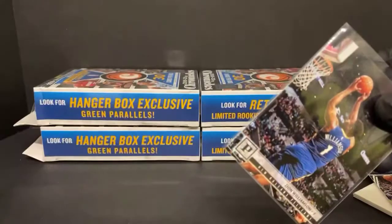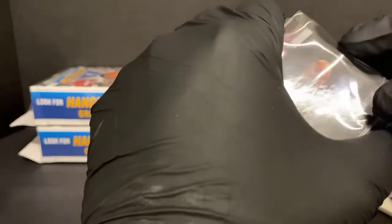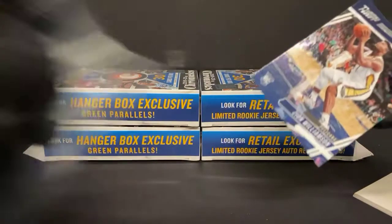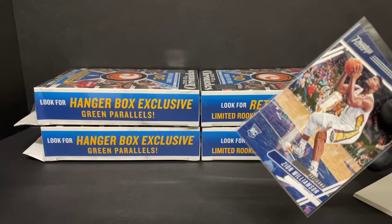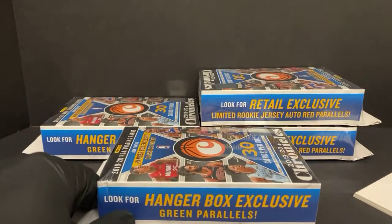Yeah, Herro's kind of hit or miss in this stuff, at least. I don't even know if he has a Marquee card, honestly. I don't recall off the top of my head, but first hanger box down, we get 2 Zions from some lower end sets. Not a great box overall. We didn't pull any Ja Morant, so about the only thing notable was that Prism Kendrick Nunn. But anyways, we'll move along. Hopefully we can find another one of those crazy autos. That was fun.